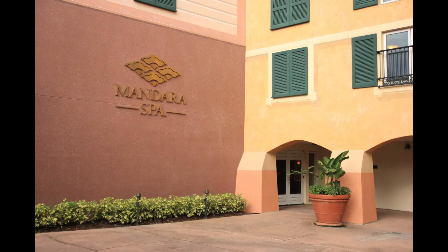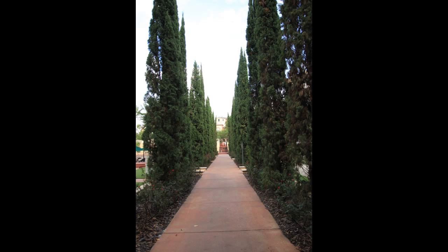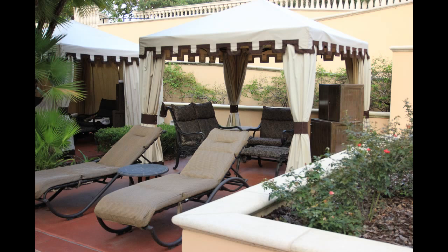We're not going to get a look inside the spa because it's more of a private setting, but we're heading into the villa pool now. And it has a much different feel than the main family pool. Get a look here, it's dead quiet over here, so this is where you go to relax. If you're going to be over here, do not make noise. It's a very relaxing atmosphere, and over to the right of the pool, they have a bocce ball court as well. And you can also rent out these cabanas.